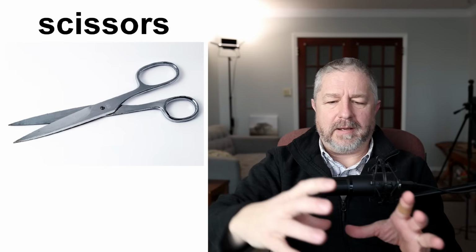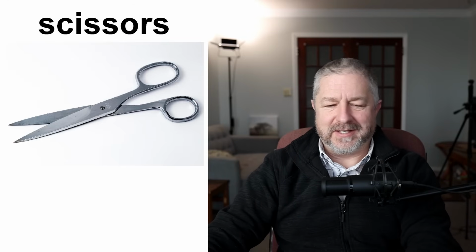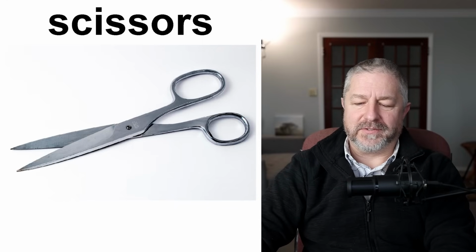We have a pair of scissors in our kitchen in the same wooden block where we have knives. We have a nice pair of scissors. And it goes missing every once in a while because scissors are super handy when you need to cut some paper, when you need to cut something open. It's nice to use a pair of scissors in order to do that.